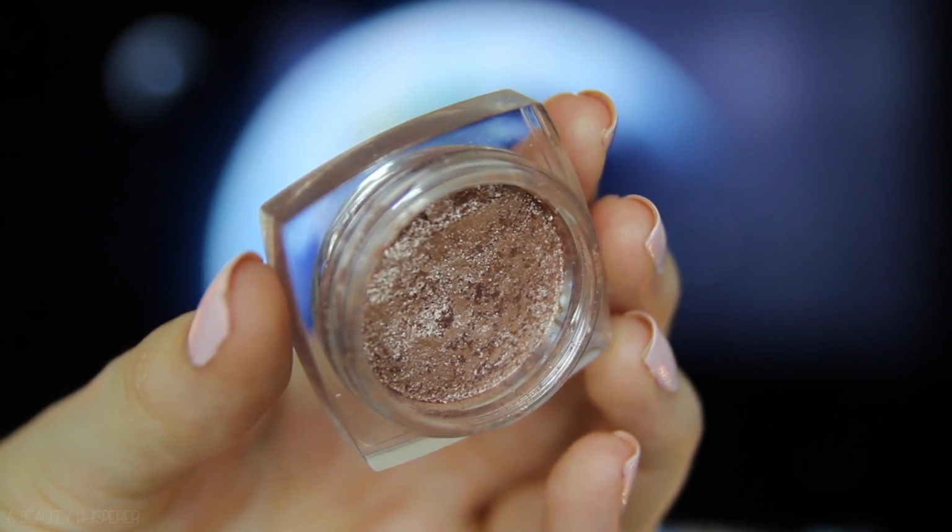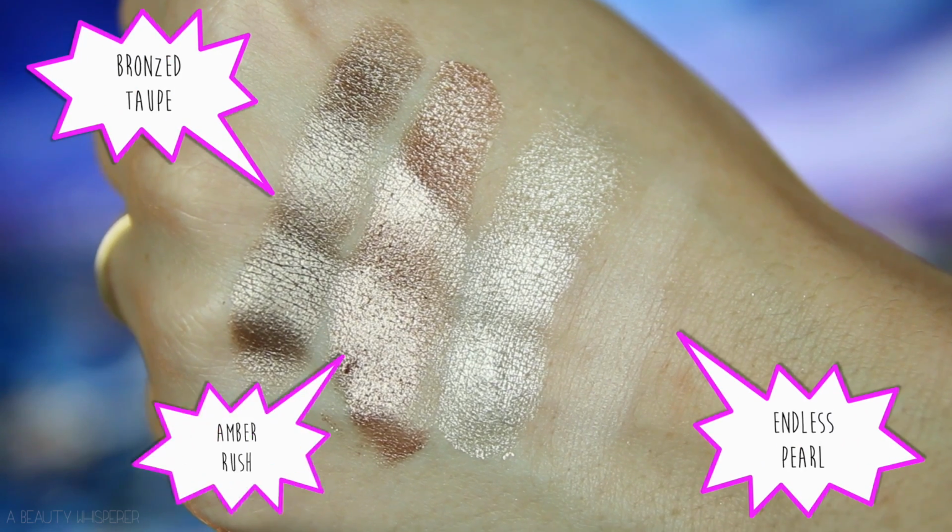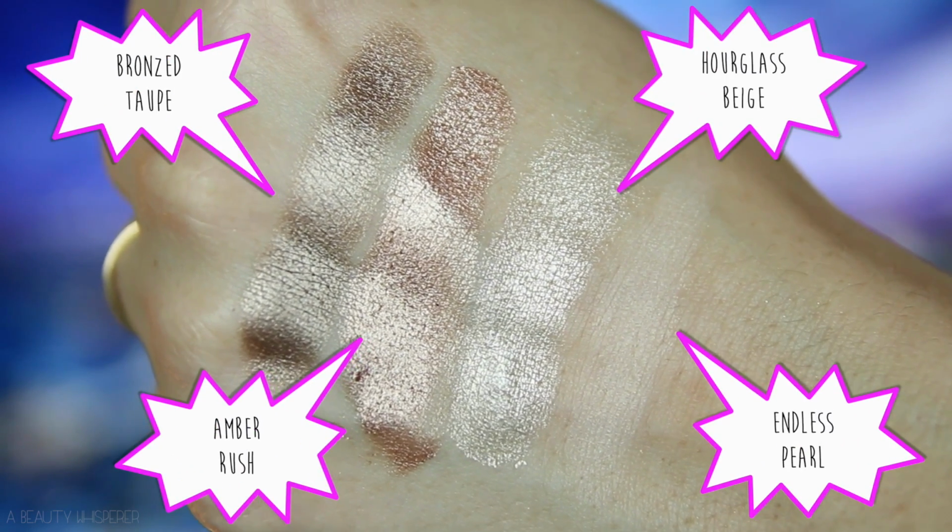Moving on to eyes and lips, I've got a product from L'Oreal, and that is their Infallible eyeshadows. I love these things. They're kind of like a pressed pigment, I guess you would call them. And I have 4 colors. So I have Amber Rush, Bronze Taupe, Hourglass Beige, and then Endless Pearl. And these are stunning. My favorite is probably Amber Rush because it's a beautiful neutral rosy coppery shade.